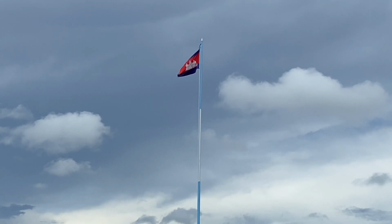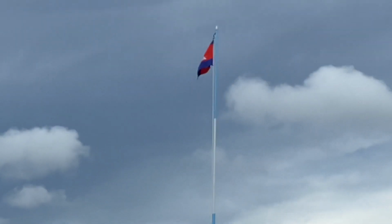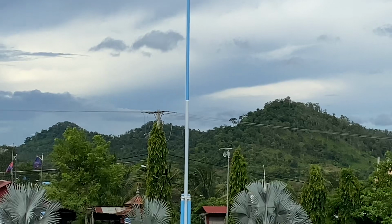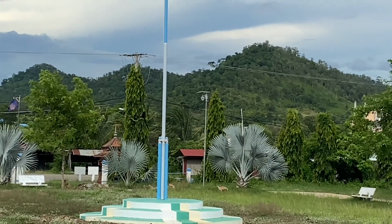You see here the national flag of Cambodia flying based on the wind blow. So it's very lovely and seeing the sky is very clear. Very nice weather there, cooler than Phnom Penh.